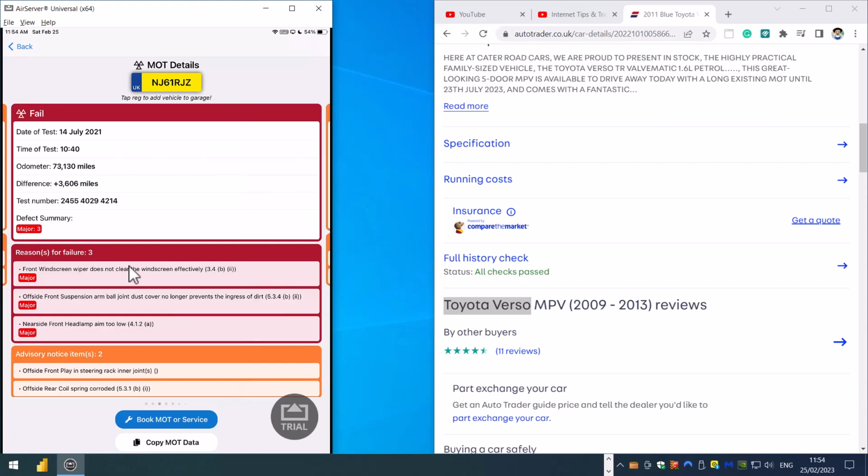So I hope you found all of this really useful. Check the app out. I'm not affiliated with the developer or company in any way, but it's one I personally use, and I thought it was worth sharing.